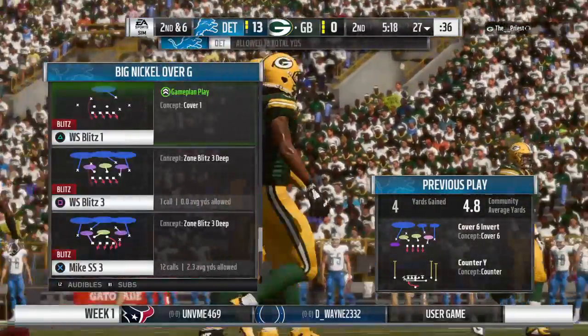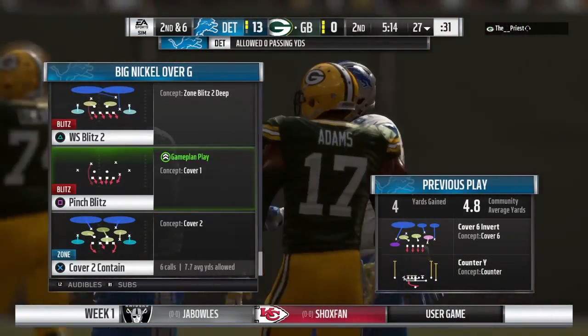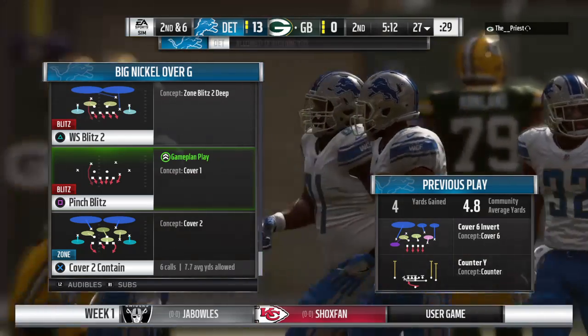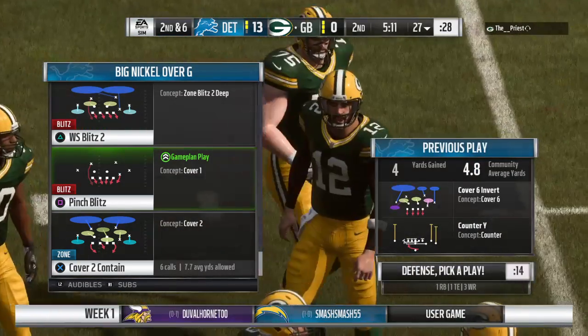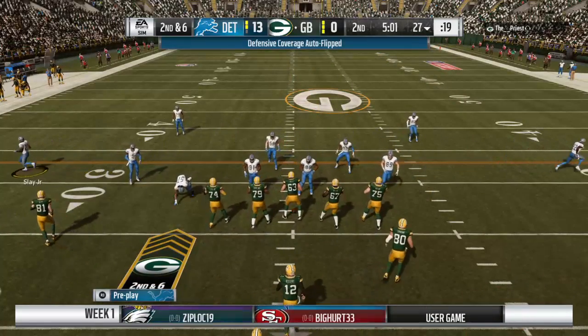A'Shawn Robinson there on the stop. Well, it's time for them to be good teammates right here, and what I mean by that is possess the ball for a little while. Get at least 2 first downs. Give their defense a chance to settle down a little bit after they give up a touchdown. Yeah, Liz.